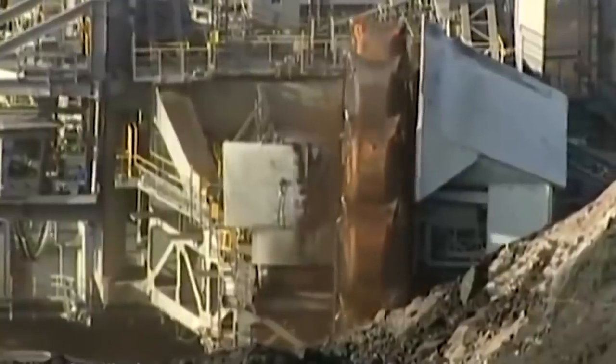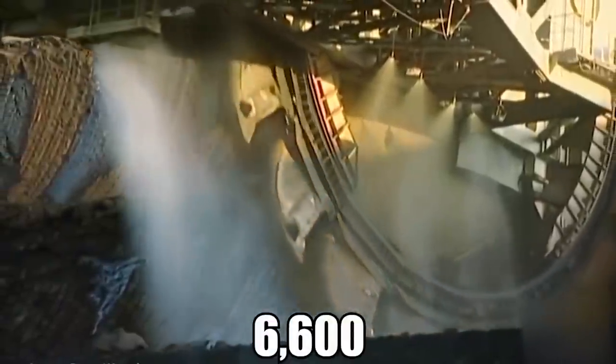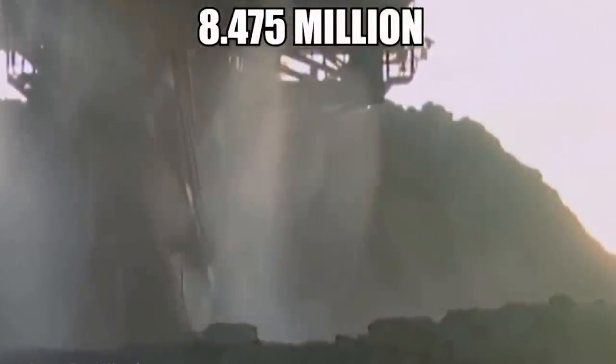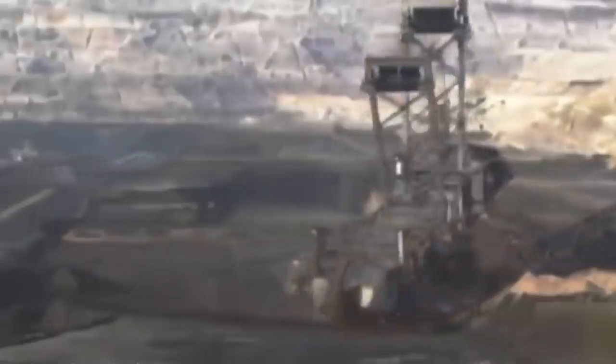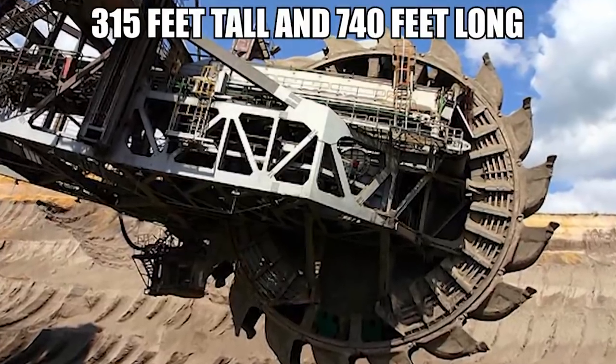It has 18 buckets, each able to hold up to 6,600 liters of soil, and can shift 8.475 million cubic feet of earth in a single day, the equivalent of around 3 million bathtubs. Now that's a lot of dirt. At 315 feet tall and 740 feet long, this excavator creates a scene wherever it goes. And when it comes to fuel economy, let's just say it won't challenge a Prius anytime soon.